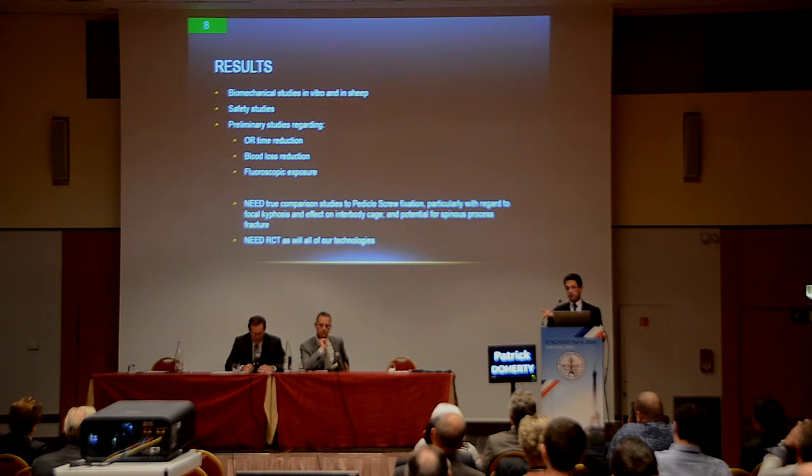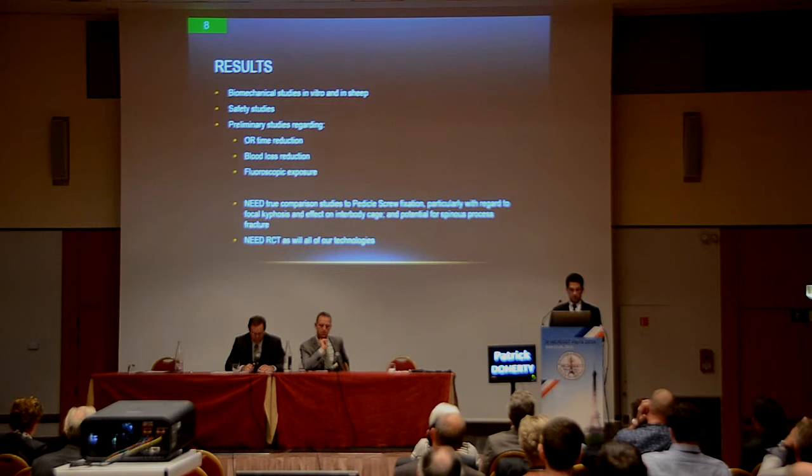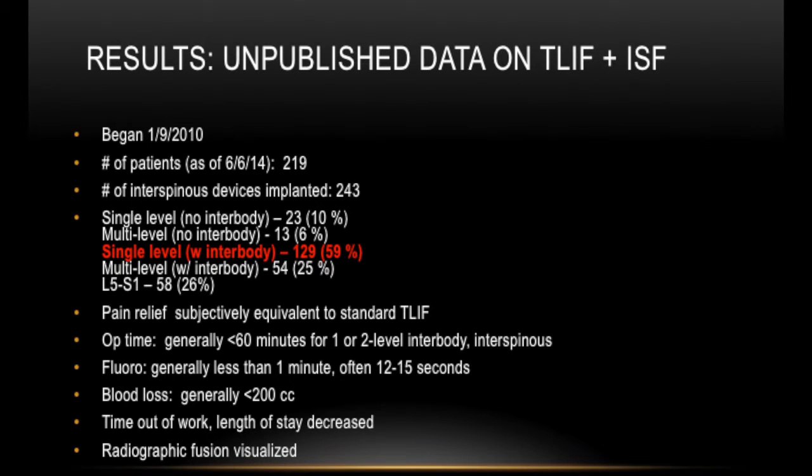I'll get to that in a moment, and the potential for spinous process fractures. Actually, as you know, the junction between the lamina and the spinous process is very solid cortical bone. Even in an old osteoporotic patient, that bone is relatively strong. Most of my results are based on the single level decompression with an interbody device with an interspinous fixation.